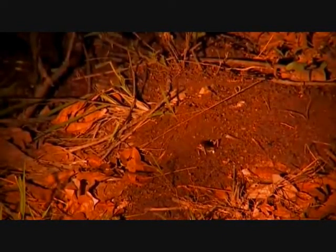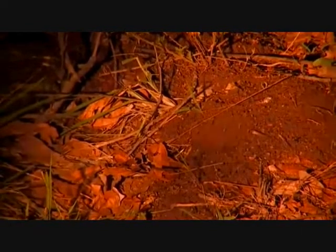Okay, let's go see what else we can find out here. Oh wait, no. Oh, being chased out. Back down again. So she might be ready to lay eggs already, and that's why she's not very interested in the male's maneuvers. But like any good male, I think he's going to show some persistence. Oh, dude! Go away!